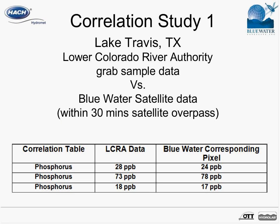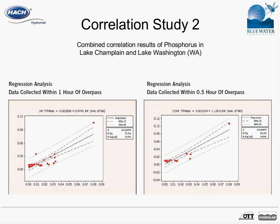Okay, let me show you here real quickly a couple of case studies of our work. This first table shows results of a total phosphorus correlation study conducted on Lake Travis in Texas. We did this with the Lower Colorado River Authority. We compared the samples they took from the lake within 30 minutes of Landsat satellite overpass. At one sample point, their results, done in a laboratory, showed 28 parts per billion of phosphorus, while Blue Water detected 24 parts per billion. At point 2, they were at 73 parts per billion. We detected 78 parts per billion. And at the third point, their lab testing showed 18 parts per billion, and we detected 17 parts per billion.